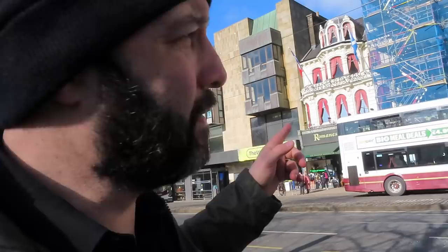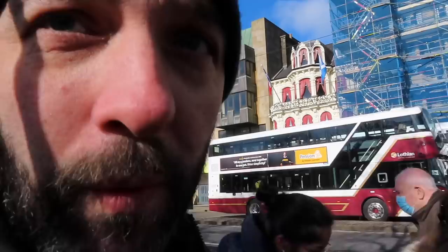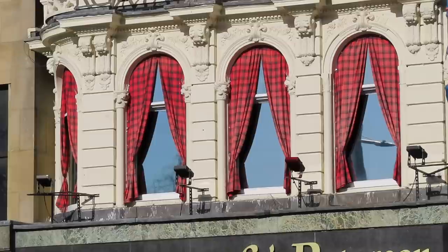It's got established 1808 on the sign there. But what I want to show you is the random thing about this building. You can look at it, you can see it's decorated nice, and it's got curtains in the windows. But wait, let's have a closer look at those curtains in the windows. As you would normally guess, you would imagine that the curtains would be inside the windows. But no. The curtains are on the outside of the building.